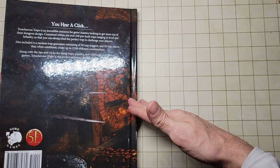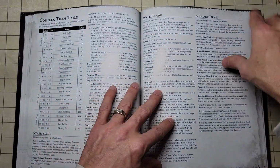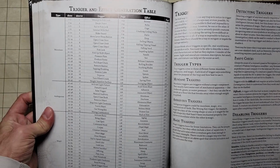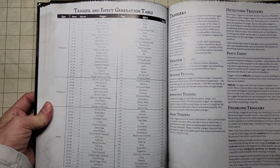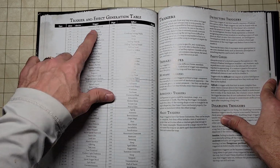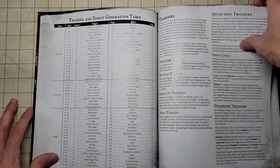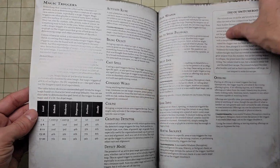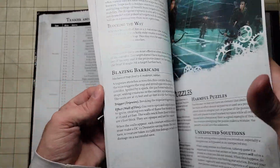Now we have 250 traps and complex traps in this book, but we also have a trigger and effect generation table. So we can actually randomly determine or create our own traps. We roll a percentile die and we get triggers, we get effects, and we can combine them all to make some type of monstrosity that our players are absolutely going to hate.